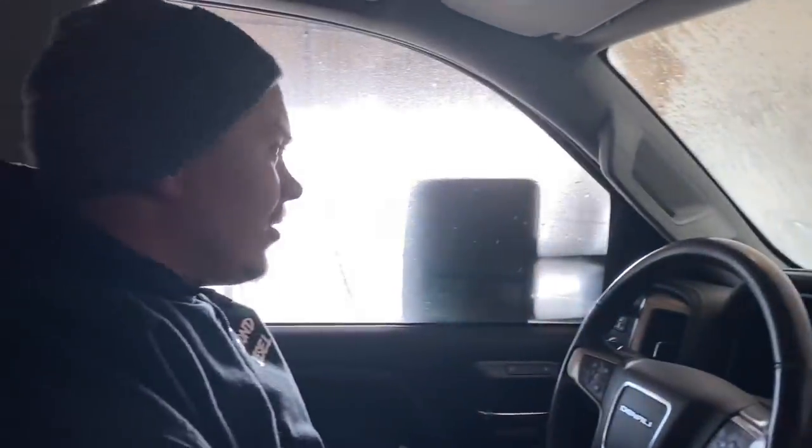Well, we're at the old automated car wash, blasting some of this salt off Truckmaster's truck, about to give her some good, nice buffing on the sides of it. Look how it hits the window and some of it's freezing. Yeah. It's pretty cold in this car.